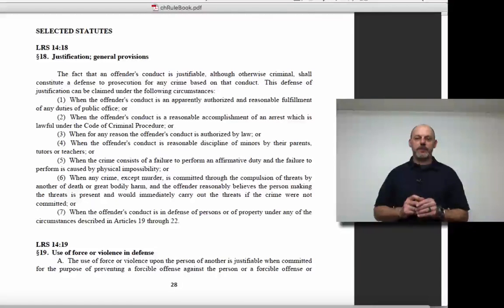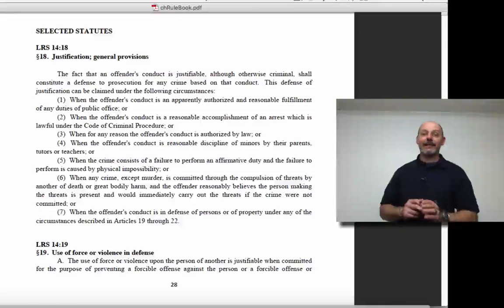In other words, you're trying to prevent this situation. And it is reasonable to believe before it happens that you believe it is going to be carried out by this person.